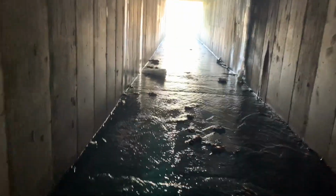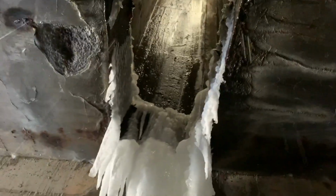Bro, what the hell? It's so weird looking. This is pretty cool though. So basically, there's a weird tunnel thing that brings water coming from above. Usually it's from the sides. But this tunnel is just straight up. It's always been kind of weird looking to me.